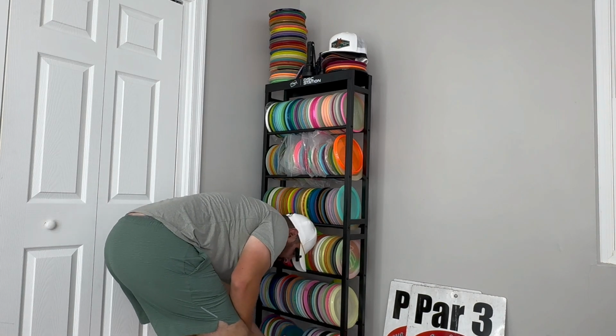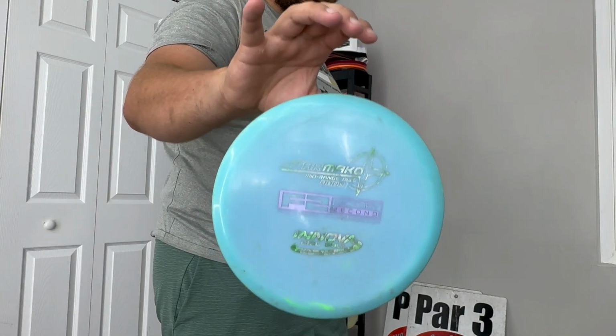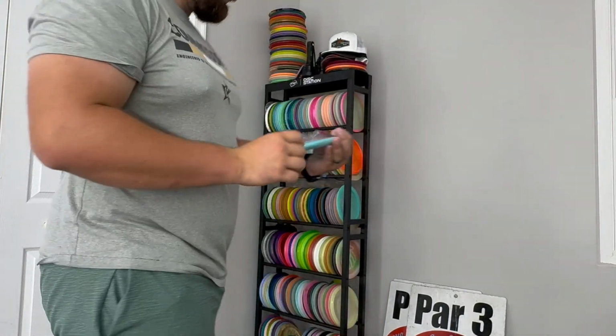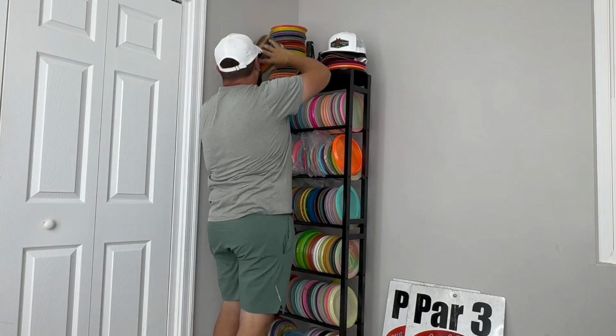Actually, this is really cool. So this disc is actually extremely rare. This is a Star Mako misprint F2. It's actually Mako 3. There's not very many of them out there. So, okay, I'm gonna run y'all through just a few more of these, because why not?